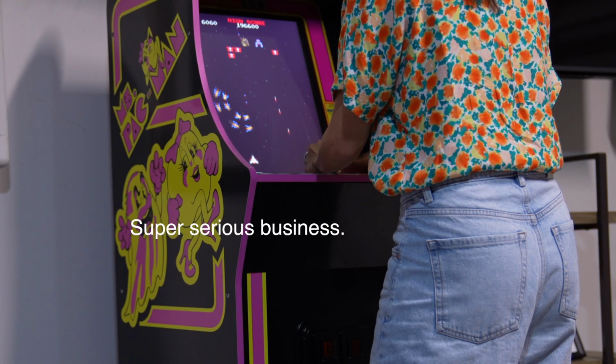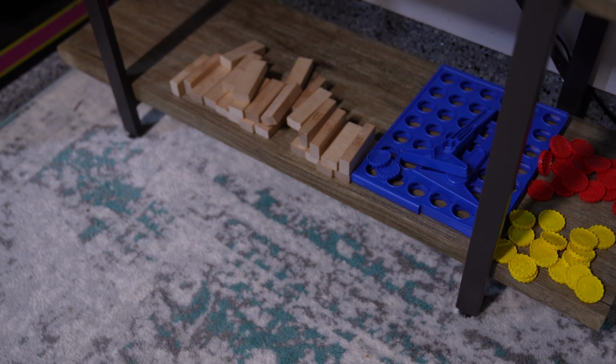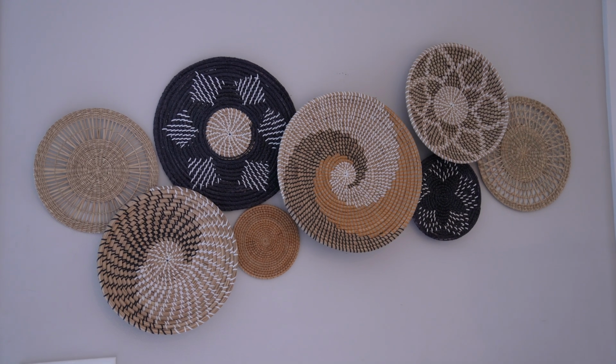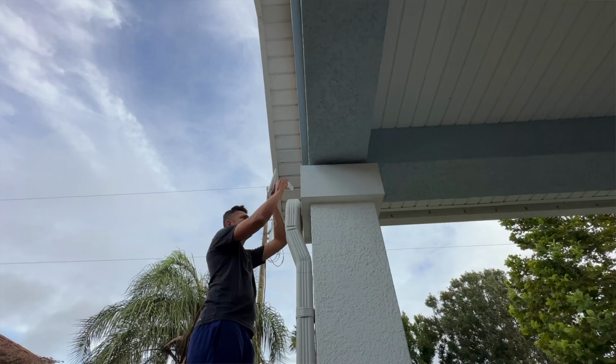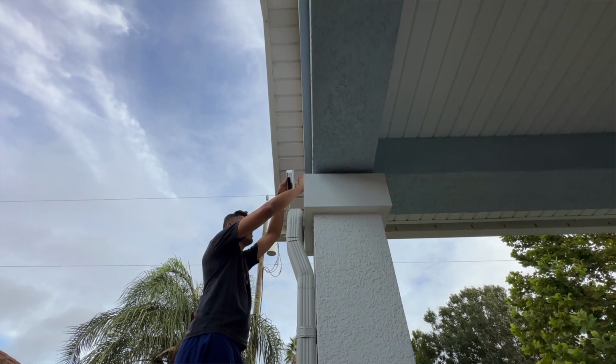I'm testing out the games and amenities to make sure everything still works. This definitely does not look like a full set of Jenga, so we're gonna need something new. We retaped some of the wall decor that was coming loose. One of the Ring cameras wasn't charging properly because the solar panel that charges it isn't really getting enough sun, and the battery tends to die out too quickly, and so we really need to adjust that particular Ring camera solar panel.